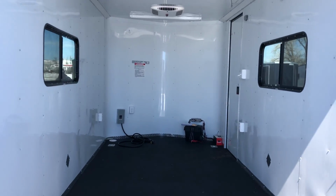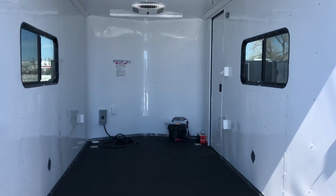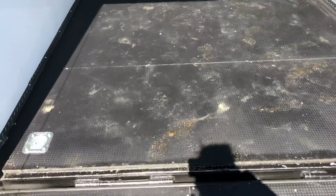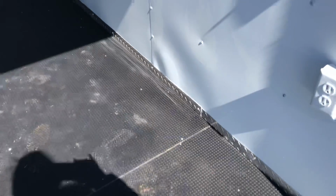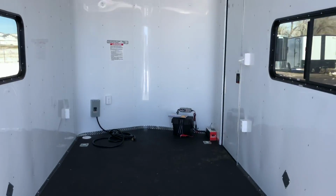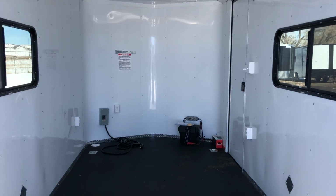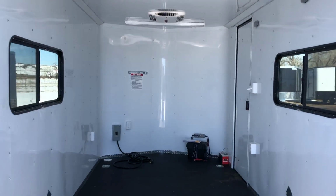7-foot interior height with this unit. You do have insulated walls, insulated ceiling, white aluminum wall and ceiling liner. Awesome performance Nudo floor. This is an amazing floor, even though it's a muddy mess right now. It's super durable on top, which is this black surface that you guys see, and then underneath is Maxx. Maxx doesn't absorb any water or moisture, and that's also on the underneath side of the trailer. So this floor is going to last you guys a lot longer than a standard wood floor will.